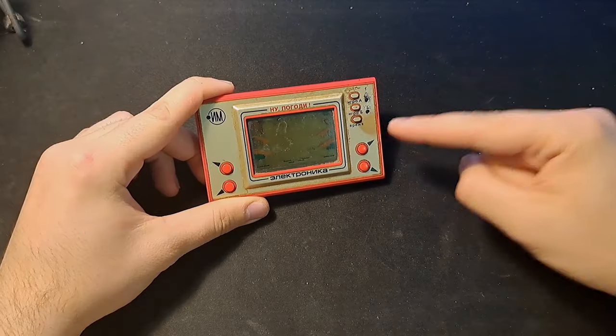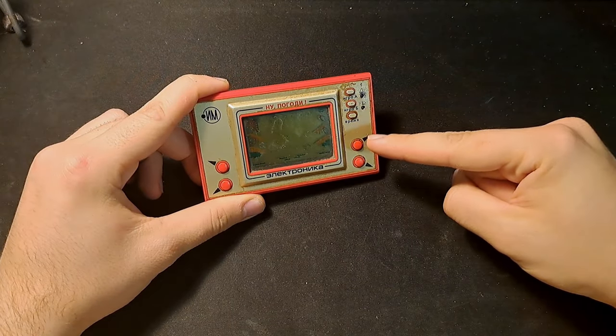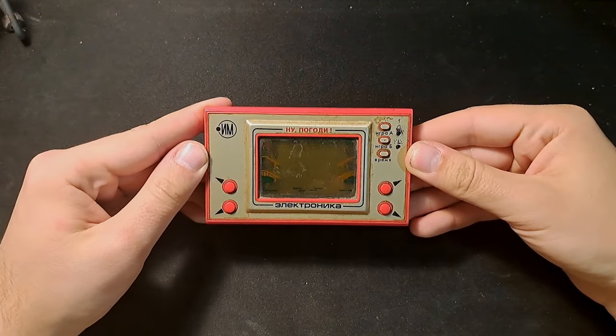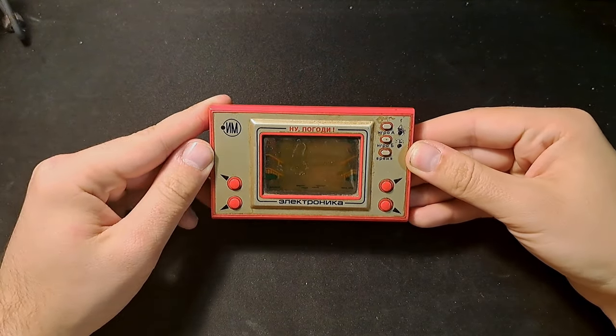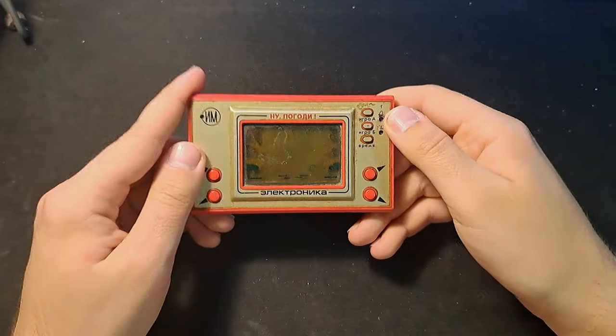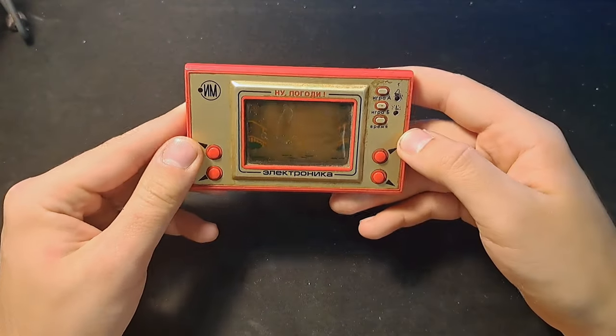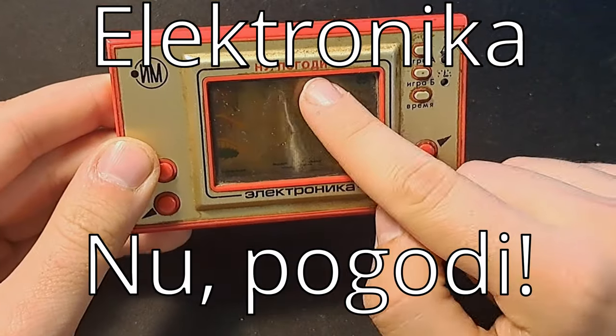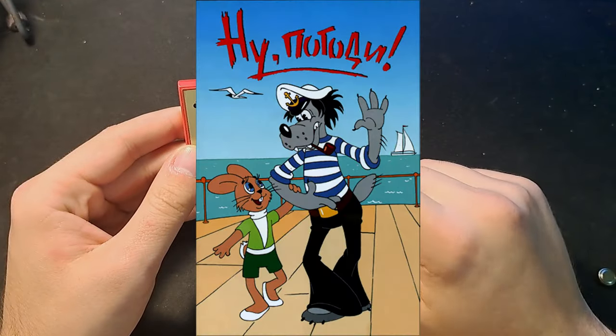Communist gaming. That's right, I just found this thing while searching through a bunch of my old stuff, and it turns out this is my mom's childhood gaming console, straight from USSR. This is a simple LCD game, and it was actually first produced in 1984. It reads Elektronika, "Nu pogodi," which is a very popular Soviet cartoon.